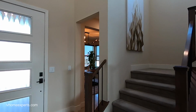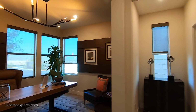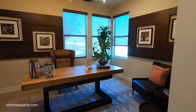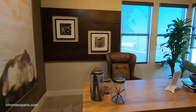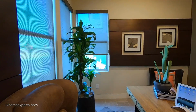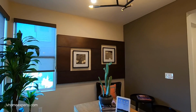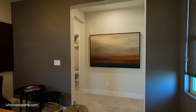We'll come back up to the front here. So this would have been another bedroom with the bathroom. Oh, look at that desk. That desk is gorgeous. What I like about Pardee, man, they got great taste. Love the colors, just nice and warm and inviting.